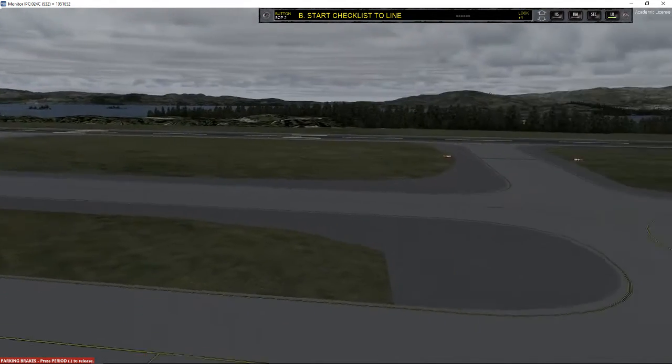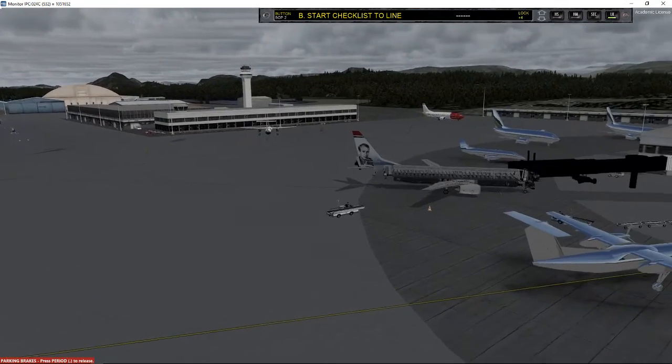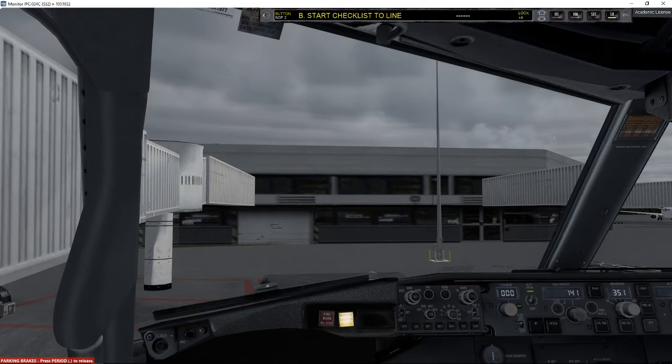I call you for taxi as soon as Ground. Scandinavian 2875. Ground SAS 2875, request taxi. SAS 2875, taxi via Whiskey Foxtrot Alpha 9er to holding position runway 35. When on position, contact tower. Hey guys, boarding is done. Are we clear to close? Yes, you're clear to close. Thanks, see you up there.